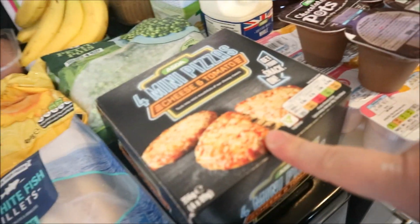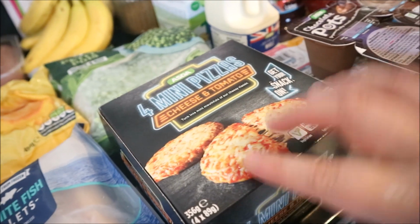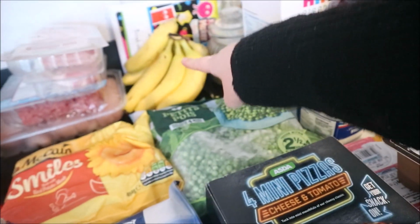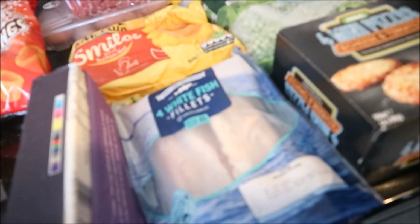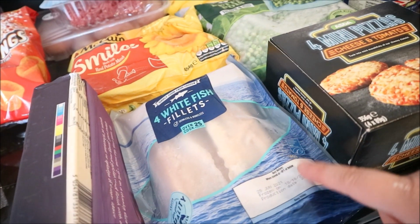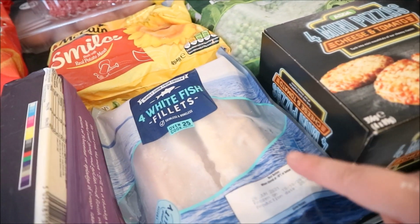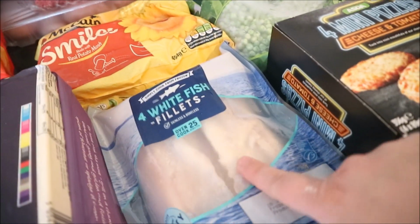I got some mini pizzas for the girls. Ari has hers margarita, and Mika, we just put a little bit of ham on, but they work out quite cheap, so we have them. Some peas, some bananas, some white fish, because last week or the week before, we had takeaway fish and chips, or Ben and the kids did, and Ari didn't eat hers, but we peeled the batter off and gave Fox the fish, and he loved it. So I thought I could make kind of homemade fish and chips for him, see if he likes that.